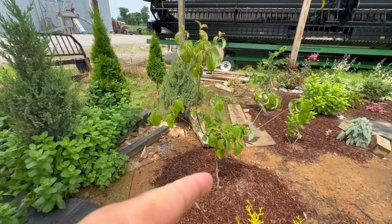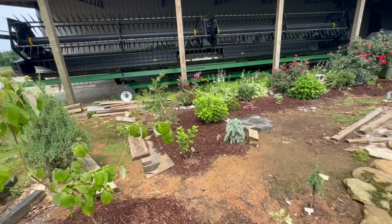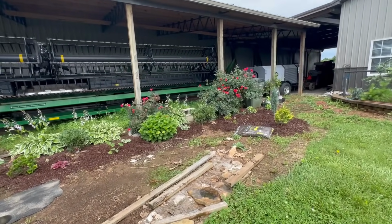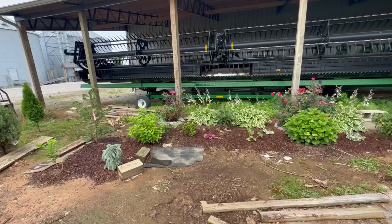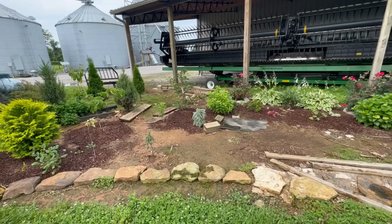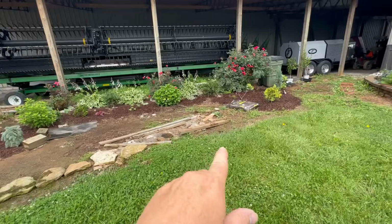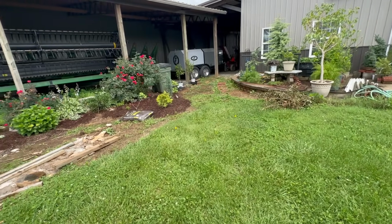And I've got a dogwood here. A lot of young stuff that it's going to take a little bit to really grow, but hopefully everything will live. I'm working on this bed here. I want to make some changes. I want to move some things. Obviously need to add some things. And then I want to mulch it really well and continue this rock circular border, cut into this grass a little and meet up with this area over here.